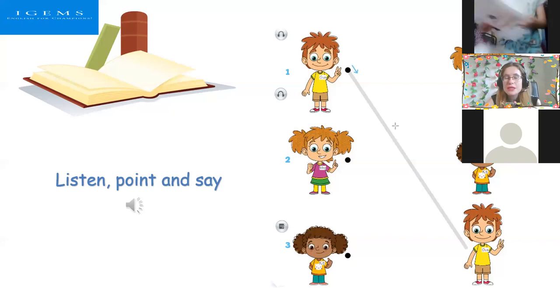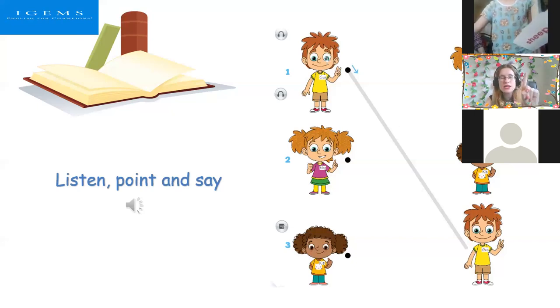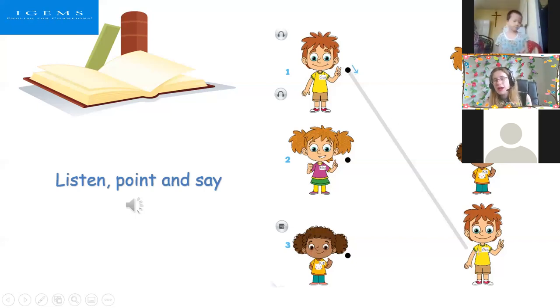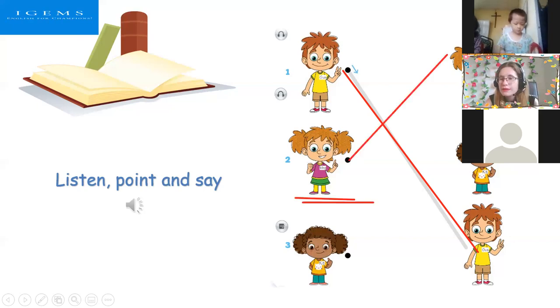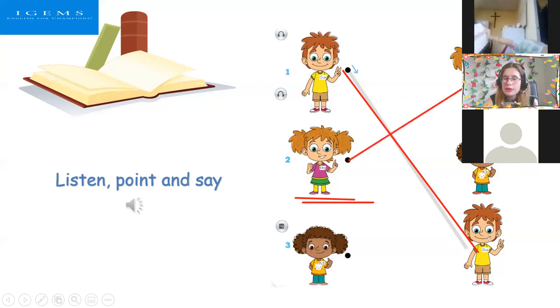Can you help teacher? So let's see. So Gus, number one. We can find the other Gus. Okay, can you help me? Let's see. Can you help teacher find this one? Meg. Which one? Yes, number two. Which one does it go with? Mm-hmm. Good.